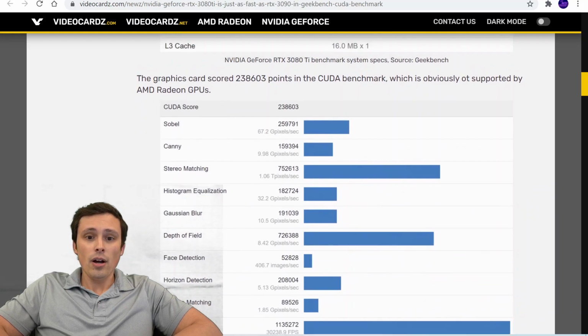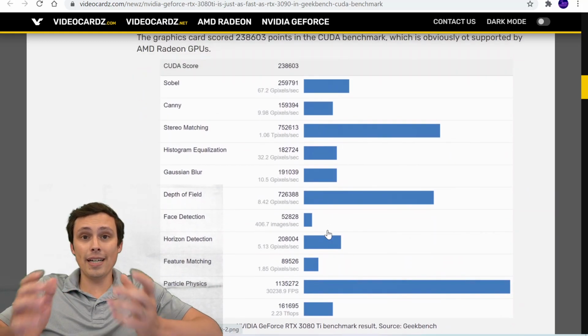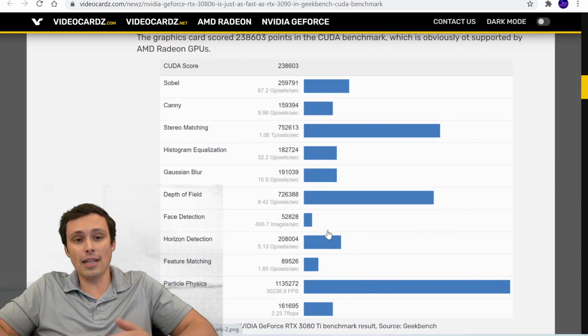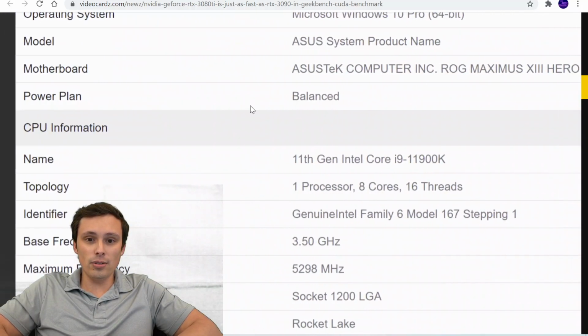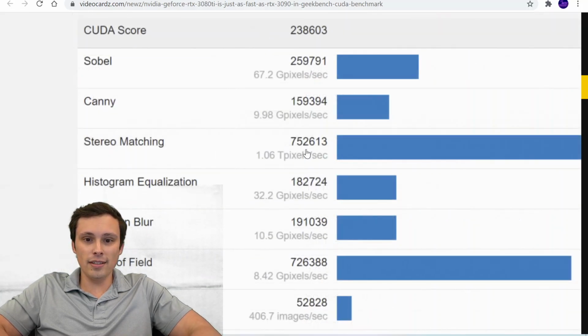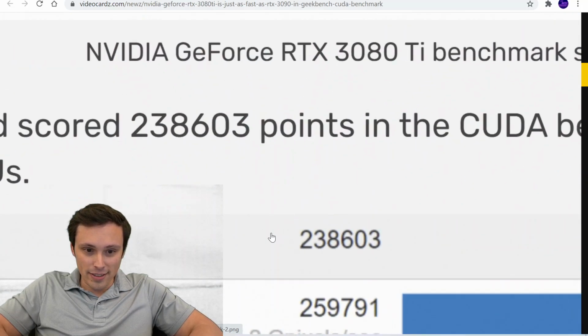Let's just scroll down. Okay, so if you look at the scores that get leaked, these don't tell you much by themselves, right? This is fairly meaningless. Hey, cool, numbers and bar graphs. What does it actually mean? Well, let's look at the CUDA score, the overall CUDA score. Geez, I keep clicking on the wrong thing. I am failing. There we go. I wanted to zoom in on the CUDA score.